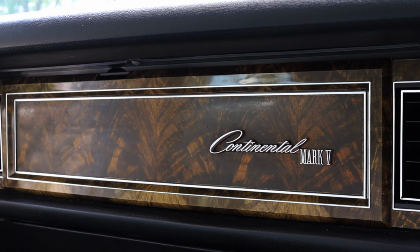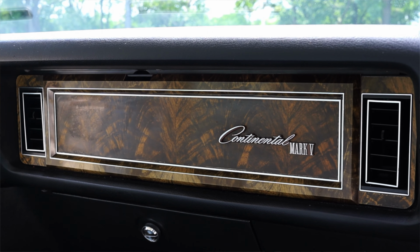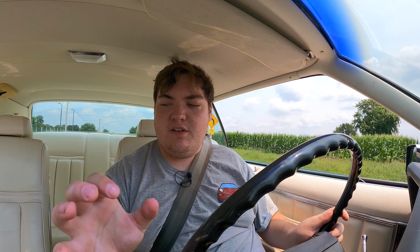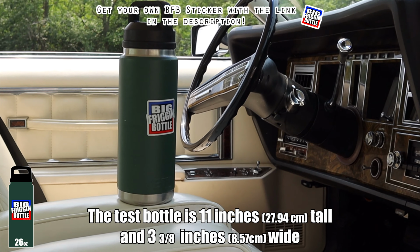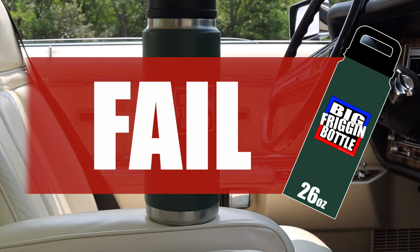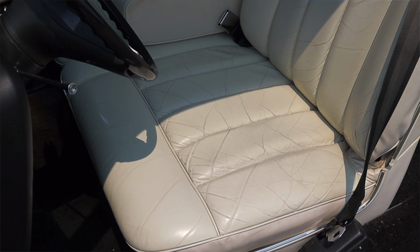To the right of the center stack, I do have a glove box, and it says Continental Mark V on it. I absolutely love this wood paneling, this wood finish. Very, very 70s, very dated, of course, but very stylistic of the 70s, and I love that look. Moving down below, I don't get any cup holders, so because of that, the Lincoln Continental Mark V fails the big friggin' bottle test.